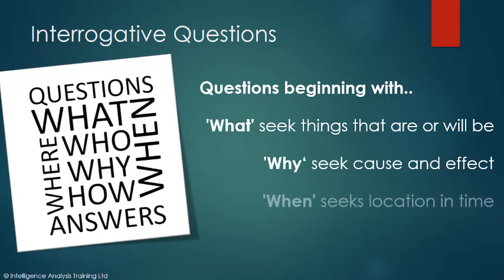Questions beginning with when seek location in time and can imply two different types of time, a specific single time or a duration. For example, when did it start? When did it finish? When did the contact or transaction occur? When was there activity or inactivity? When was the sequence repeated?